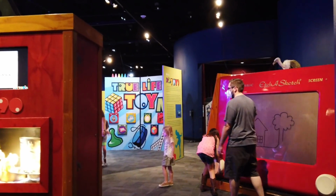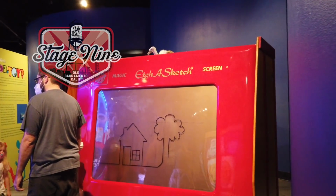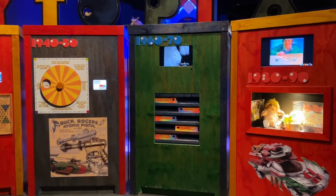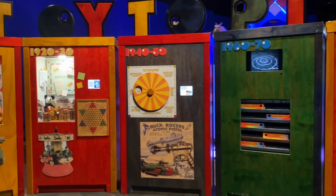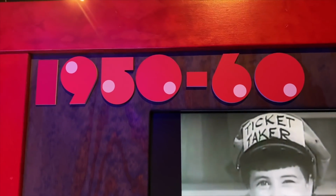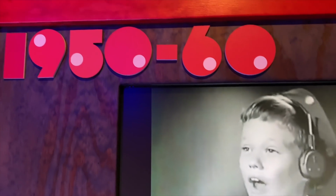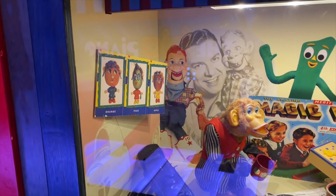The Toytopia exhibit was created by Stage 9 Design out of Sacramento, California. It traces the development of history of the world's most iconic toys from the dawn of the 20th century up to modern day. These little vignettes by decade spotlight popular toys of that time period, and for all the adults in the room, it's a big dose of happy nostalgia.